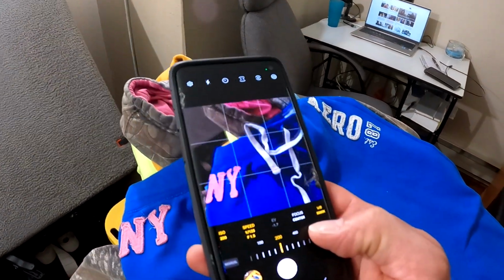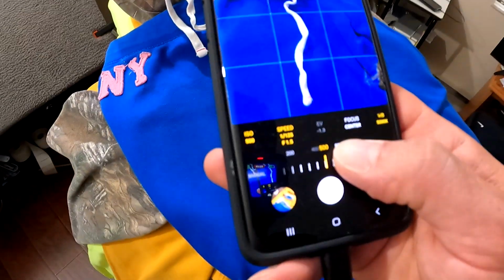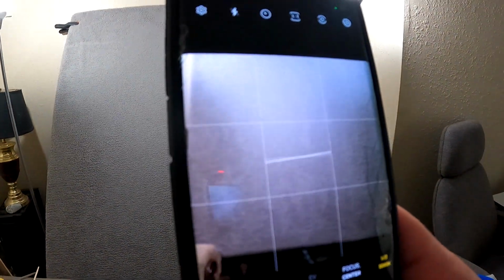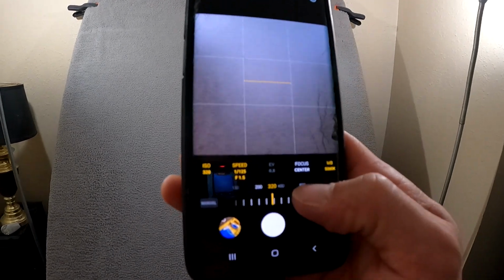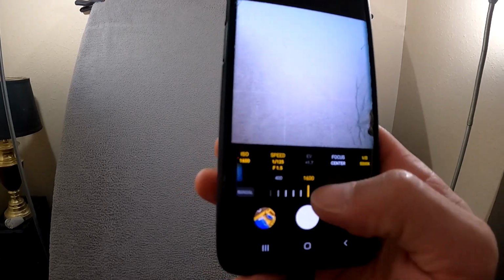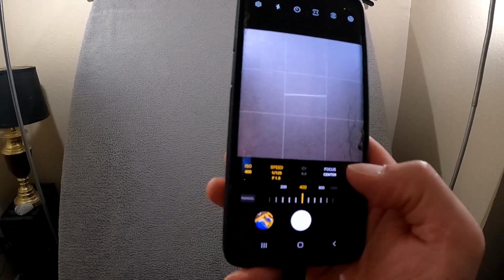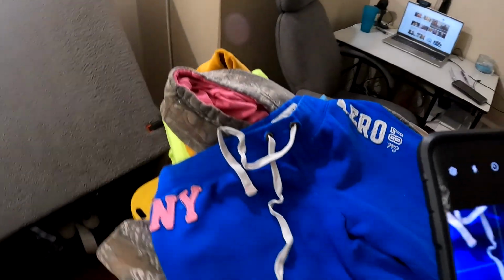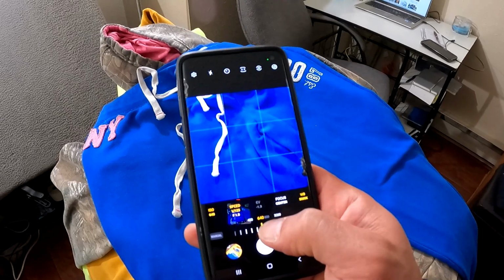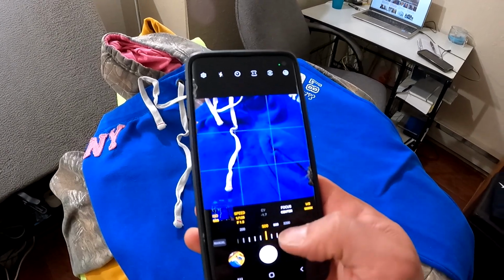Now this ISO, see how the color's getting darker? I can move this back and forth to change the ISO to match the color of the garment more accurately. If I put it up here on this gray and move it back and forth, the gray gets darker. I don't know exactly what the shutter speed does, but the guy that helped me with this told me to use these settings. And usually the only thing that I'm changing is this ISO. If I want the color to match more accurately, I'll tinker around with it, sliding it back and forth to figure out where it gets the most accurate.